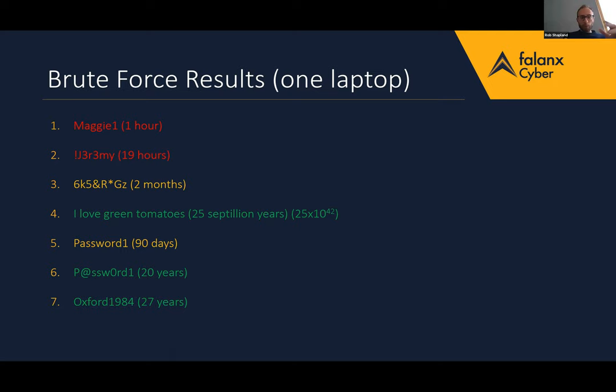Jeremy, pretty weak as well. Now, a lot of people would have gone for number 3, I would imagine, because it's what you're kind of trained previously to think a good password looks like. It's got numbers, letters, symbols, that sort of thing. It's complex. However, it's not long enough. That's the key. It's only 8 characters long.